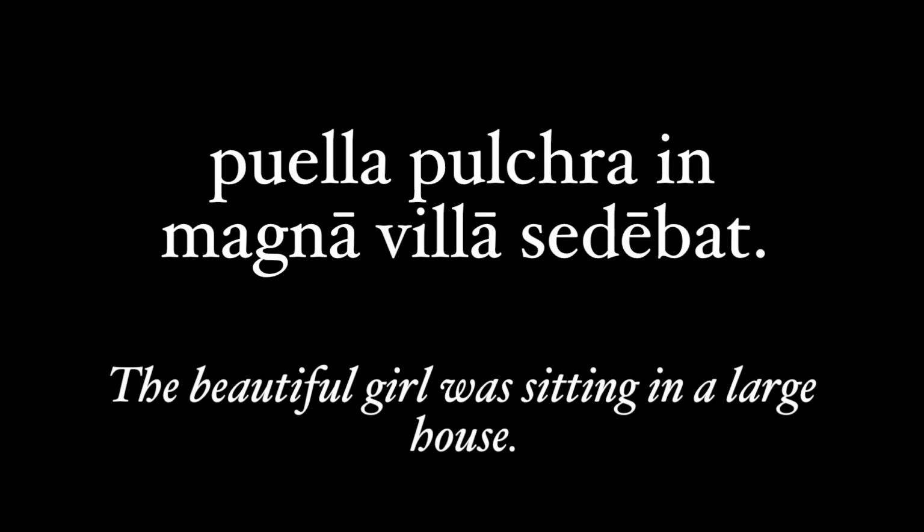One more example. Puella pulcra in magna villa sedebat. The beautiful girl was sitting in a large house. Think of our two units as the subject, puella pulcra. Both words are nominative, singular, feminine. And the words in the prepositional phrase, magna villa, are both ablative, singular, and feminine.